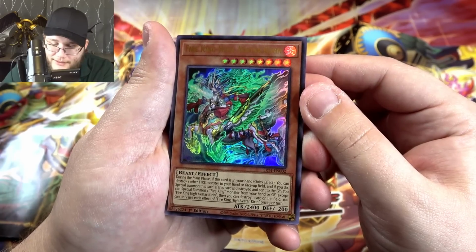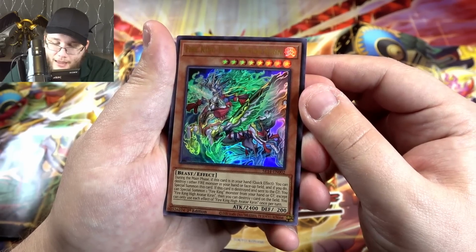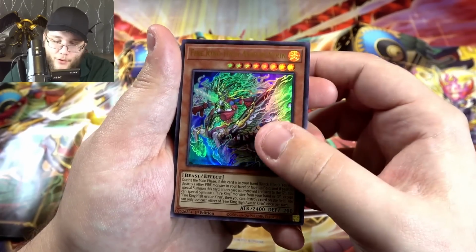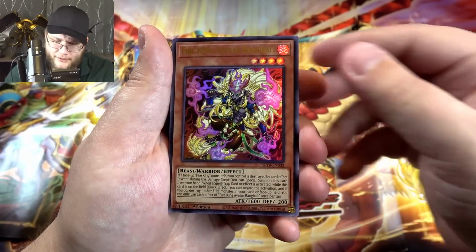If this card is destroyed and sent to the graveyard, you can special summon one Fire King monster from your hand or graveyard, except this card. You can only destroy one card, then you can destroy one card on the field. You can only activate each effect of this card once per turn. So you have more of a destruction effect on this one. Very nice and really pretty artwork. I like the flames on these.